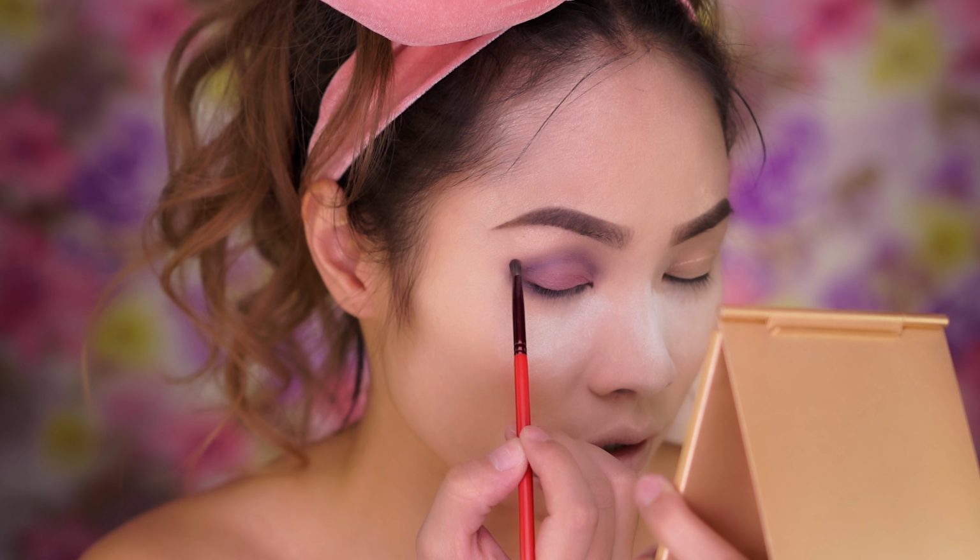This kind of reminds me of a long time ago when I did this makeup look on a music video for Asia. If you guys watch that, it's like that Set Me Free song back in like dinosaur years, 2003. Yeah, this was a look that I did for that video.